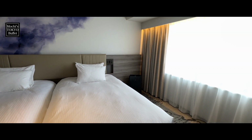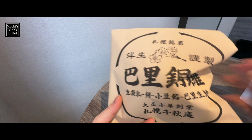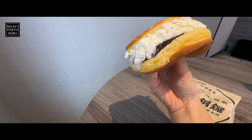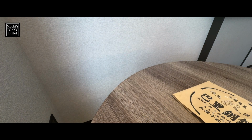First, I'm taking a quick break in my room. Along with the Mochi I bought earlier, I'm also having Paris Dora, another treat from Sapporo Senshuan that I've been wanting to try for ages. I couldn't resist picking it up. I brewed some tea provided in the room and enjoyed it with the Paris Dora.